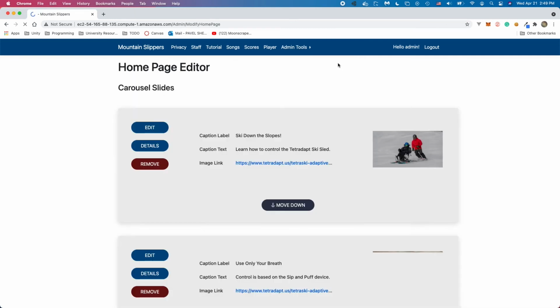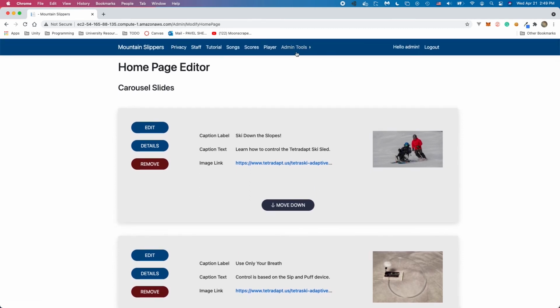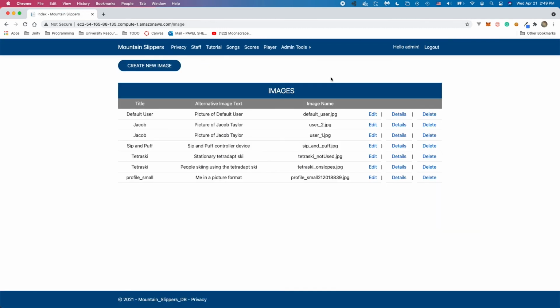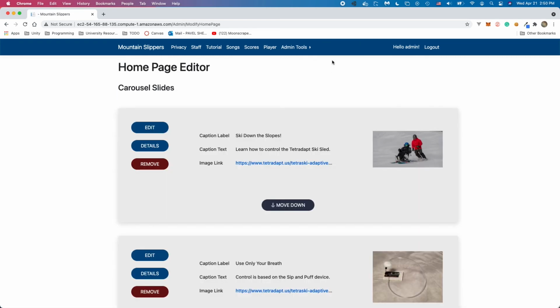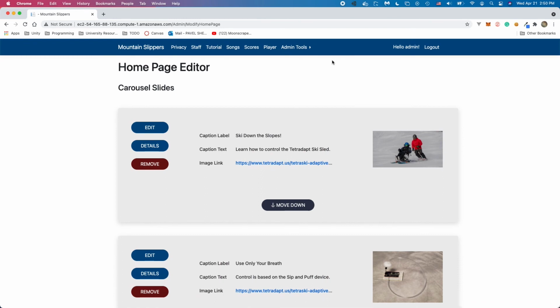In summary, we maintained effective software engineering practices throughout the project. We used ASP Stack and 3D Unity game to create an environment where patients can be well trained on the sip and puff device. Through user feedback and original design, we have added in many useful features that make our training game effective. Patients will be better prepared to go out on the slopes and enjoy skiing.